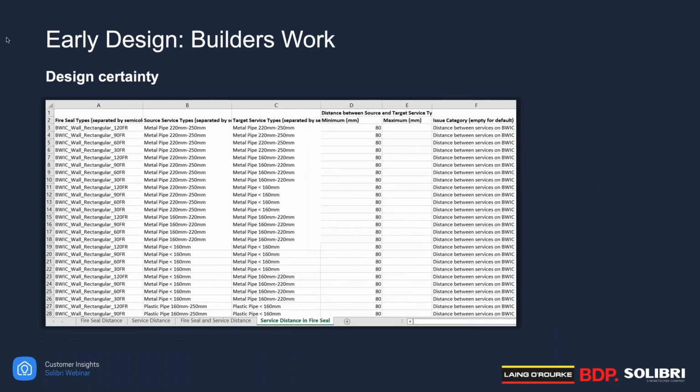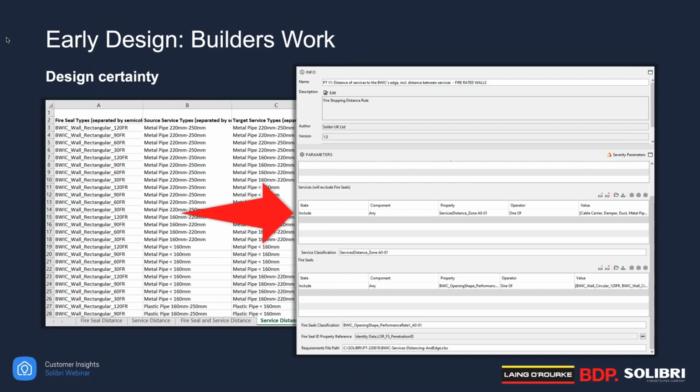Each check rule is fed by a database, a simple spreadsheet, which is easy to customize and update with the manufacturer requirements. The fire stopping rules are self-explanatory and easy to set up, and guidance is now available from Solibri. What is vital to ensure is that components, I'm talking about 3D objects, are grouped by classification. Those with experience with the software know what classifications are. As I was saying, it's vital to ensure that the classification matches the content of the database, which means the spreadsheets, and actually matches when applying the fire stopping rule.